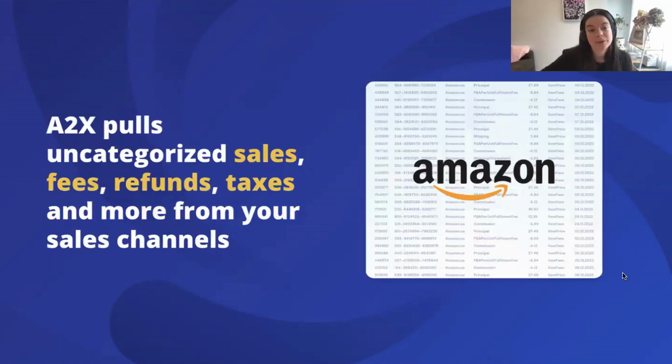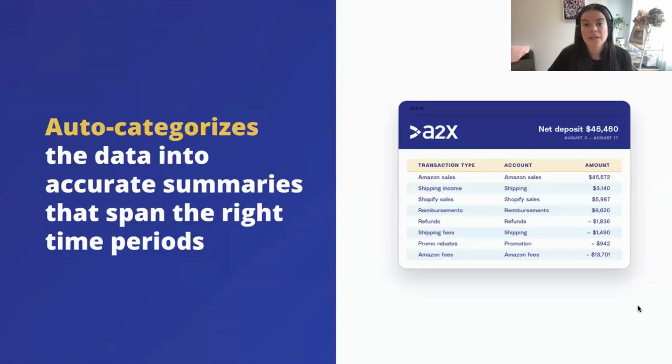So how A2X works is you come in and you set up A2X, and Michelle's going to talk about that in a little bit more detail shortly. But what it does is it starts pulling in the raw data from Amazon. It then starts to categorize that data into the different transaction types. So it starts to split out things like sales, fees, refunds, taxes. And then it's going to create you a really nice journal entry that'll be ready to be posted through to QuickBooks.